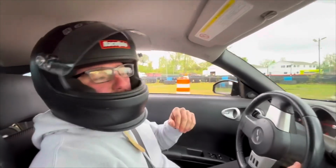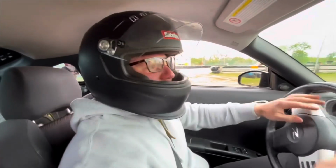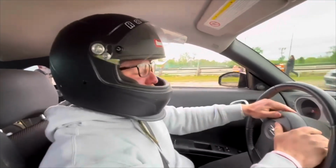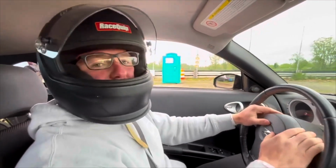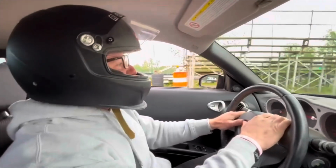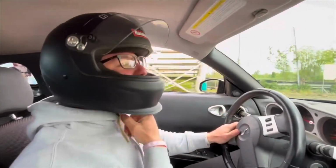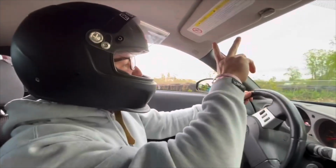We're at Jackson Speedway, second time here, doing a reverse layout. We are in the Z because it just effing works. Otherwise, great news is this upcoming Wednesday, we get the S13 back. So we'll be back in the 240. But otherwise, guys, Jackson Speedway, reverse layout. Today is May 11th. So let's get it.